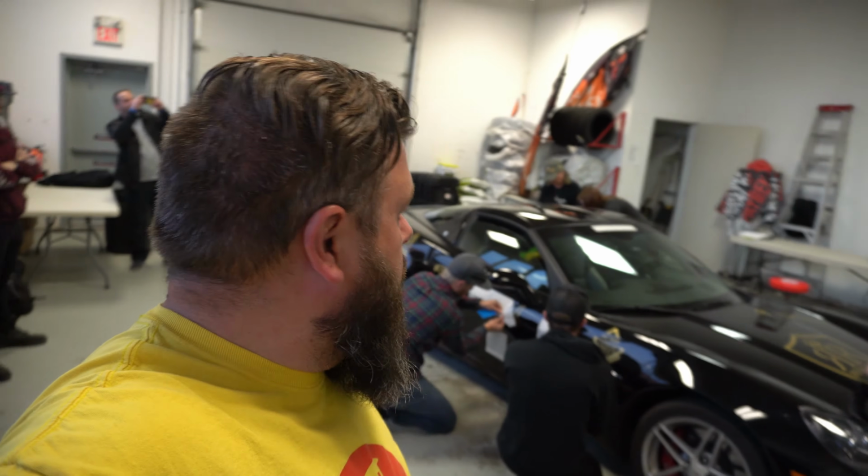Last car of the day. It's been a long day. Just 9:15. You can see some familiar faces from the brigade. They all came out and assembled to help out. Super grateful to all those peeps. And there's the Royal Rally installs.